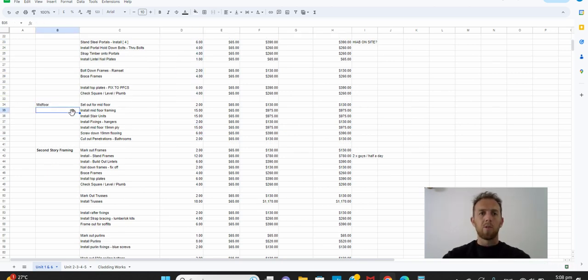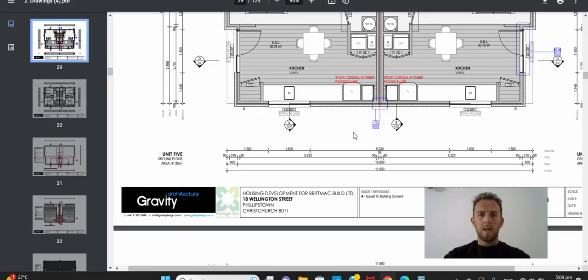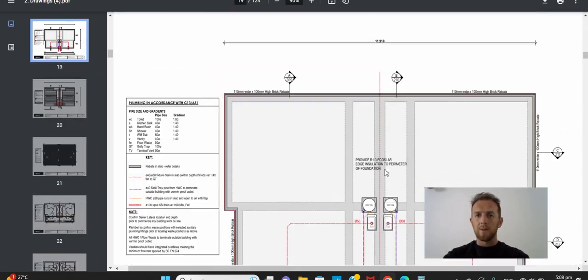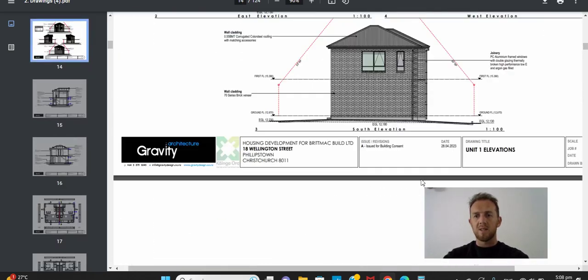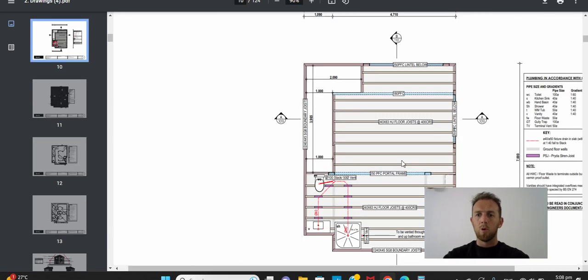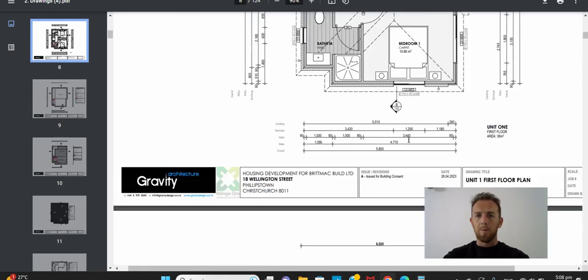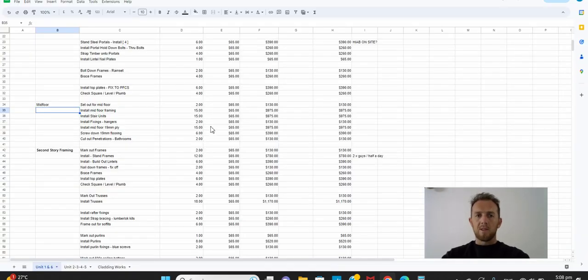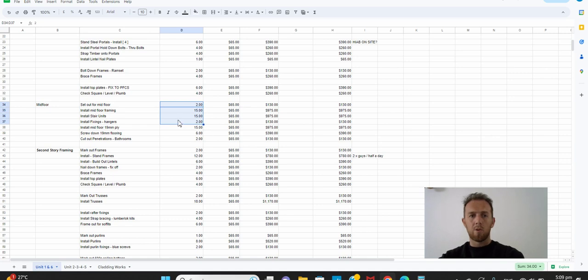So for the mid-floor, we've got set out for mid-floor, install mid-floor framing, install the stair units. So in here, there'll be a set of stairs. I've probably been very generous on the hours there, but that could include things as well, such as delivery on the truck, moving them off the truck, helping the truck driver, de-strapping, moving onto site, getting everything prepped and ready to go. So that is the set of stairs here. There's a lot of time in that, so I just know by experience to overcook the time on the stairs. But for set out, mid-floor framing and stair units, we've got 34 hours, so 2 days.